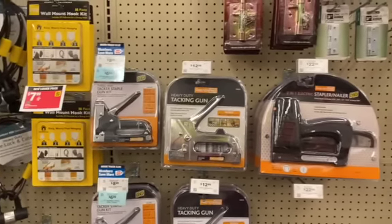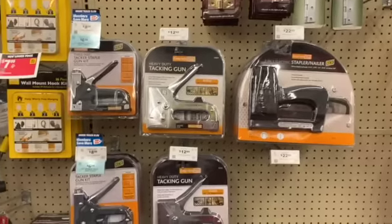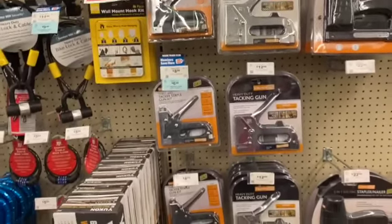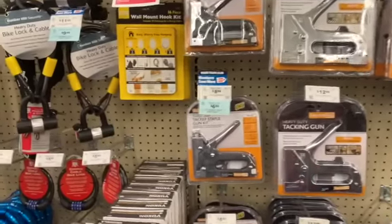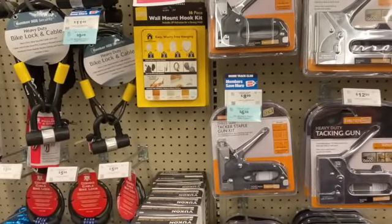Harbor Freight also carries a lot of different staple guns of various strengths. Maybe it's time I pick one up for my craft area instead of always borrowing my husband's.